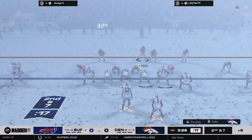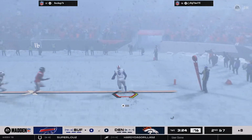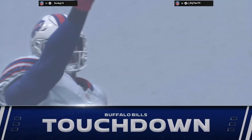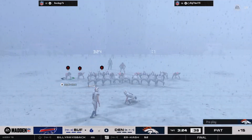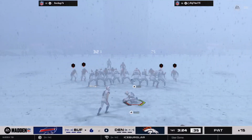319! This one's caught. Touchdown, Buffalo. The Bills parlay the interception into points. So a touchdown on the board for them, Brock, as they start this game off a perfect 1-for-1 offensively.